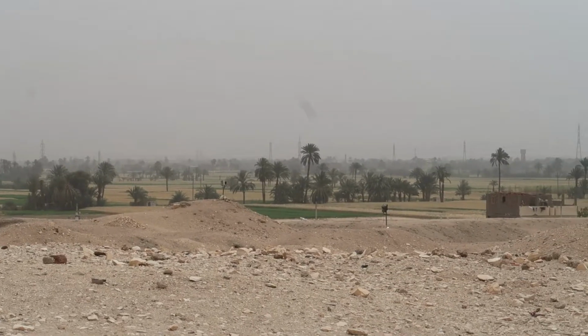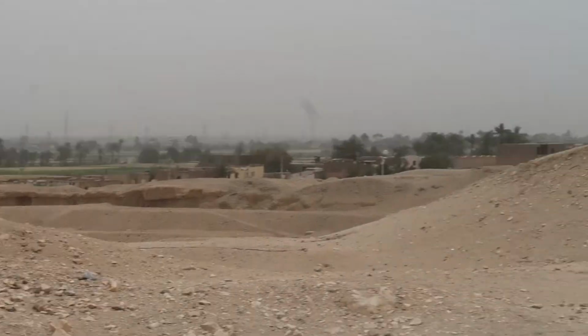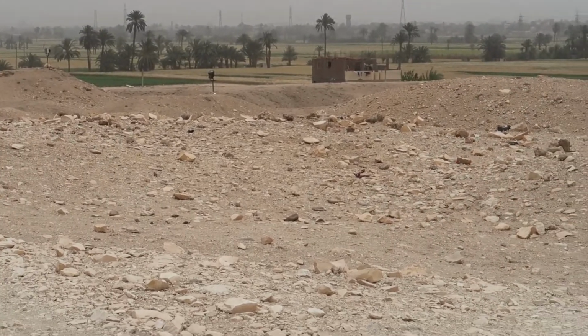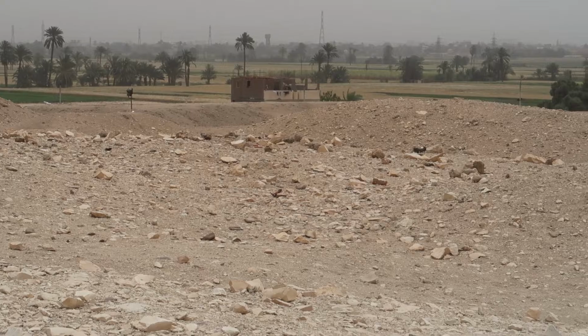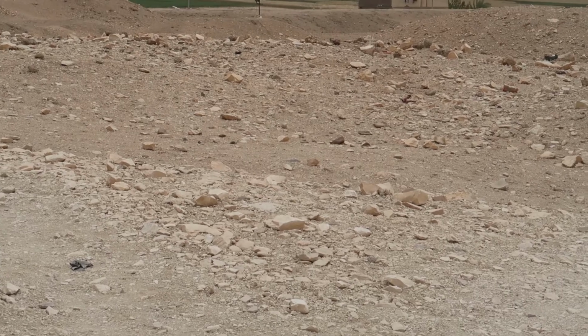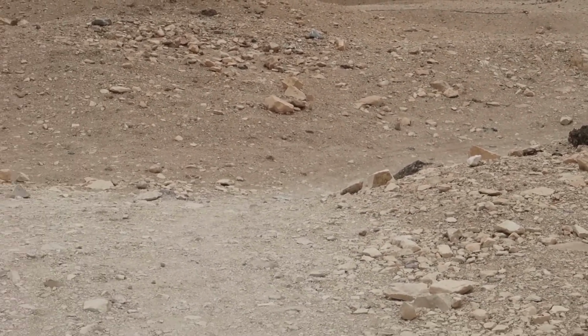Here's a better view of what I was talking about earlier, where the lush area ends and the desert starts. It's quite fascinating to see all of a sudden, guys. It's like the road cuts pretty much between what's valuable terrain when it comes to agriculture and then deadness, I guess you can put it that way.